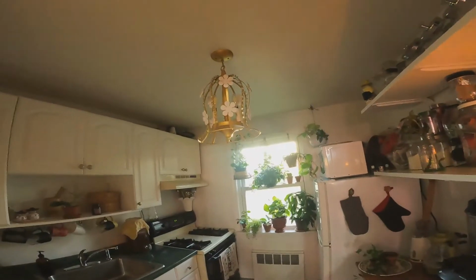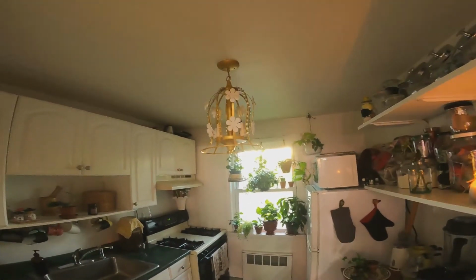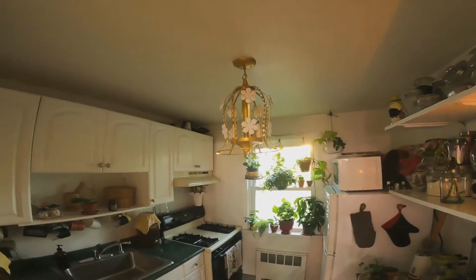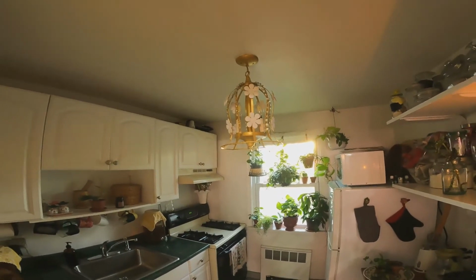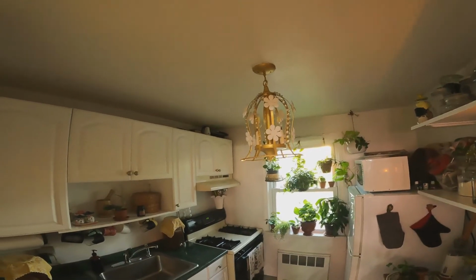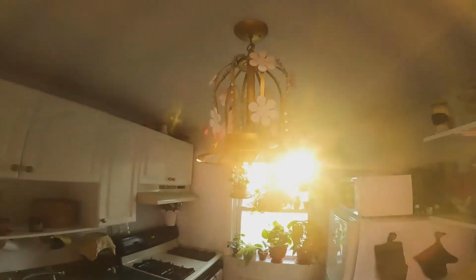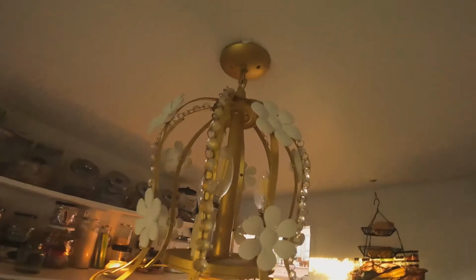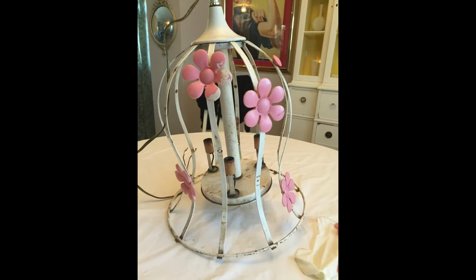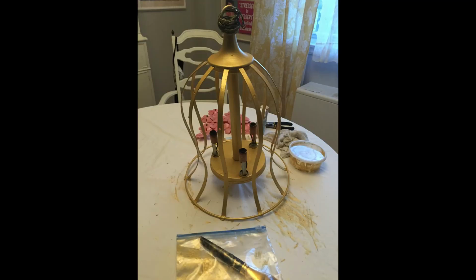He asked me about the lamp. Where did I get it? Well, this lamp I found in the garbage, like 6 years ago. It was white and pink. It was rusted. I wanted to show a picture so you could see how it looked before I did it. And I painted it gold. I put the glass beads on it. Okay, so here it was white, pink flowers, rusted. I removed the flowers, painted them white, gave it a coat of gold paint.